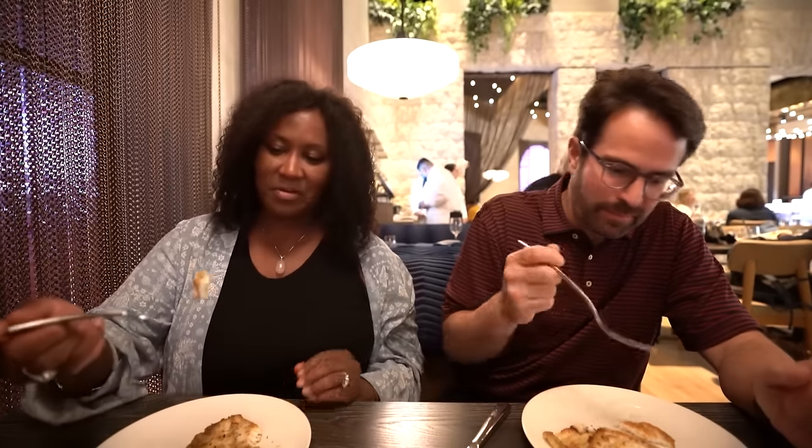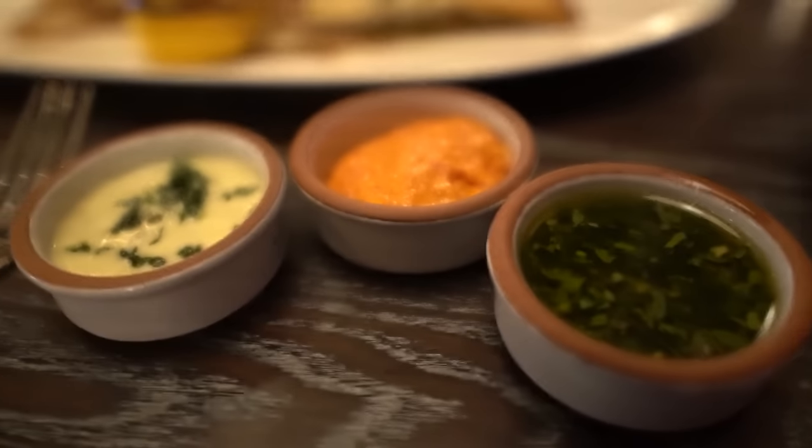Ooh. That flavor. Ooh. Oh, that was good. Mm-hmm. That was a good bite. That is nice. It has a firm taste to it. The taste of seasoning, the oil, the butter, pretty nice. Yeah, no, it's very nice. Now, I'll say it's definitely a firmer fish than, say, the Dover sole, right? But it's good. It's very good. And I'm excited to try some of the sauces with it as well.